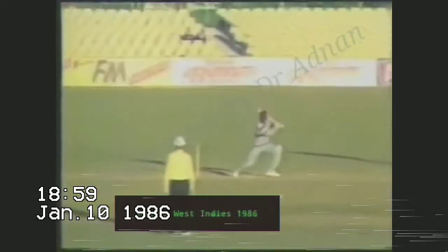Not so on that occasion. Beautiful square drive from Gordon Greenidge. It's Salim Jaffa, the left-arm orthodox in-swing bowler from Pakistan.